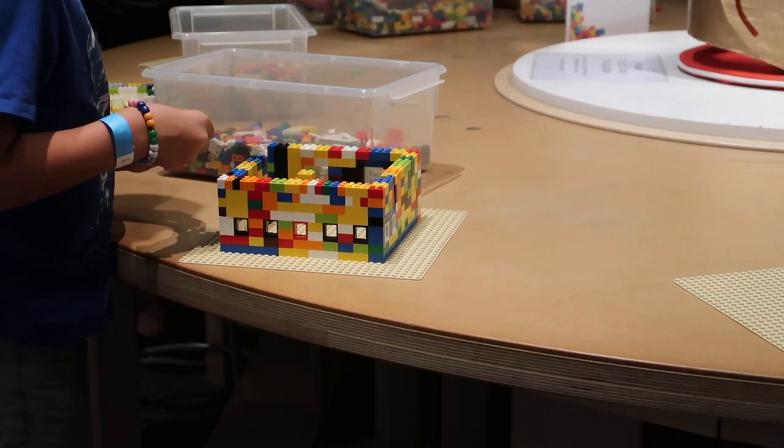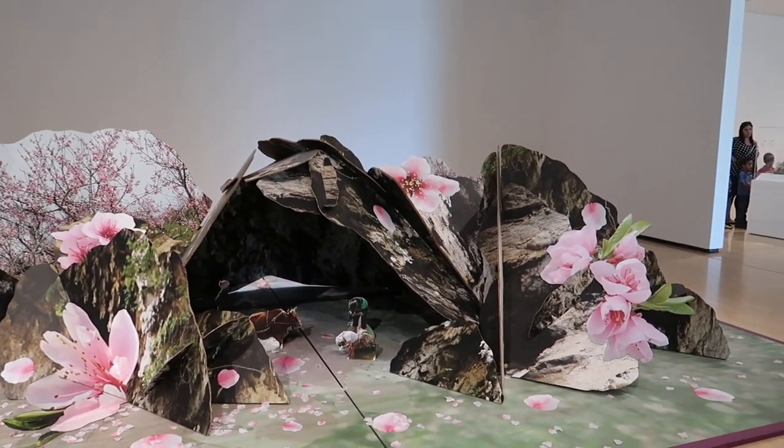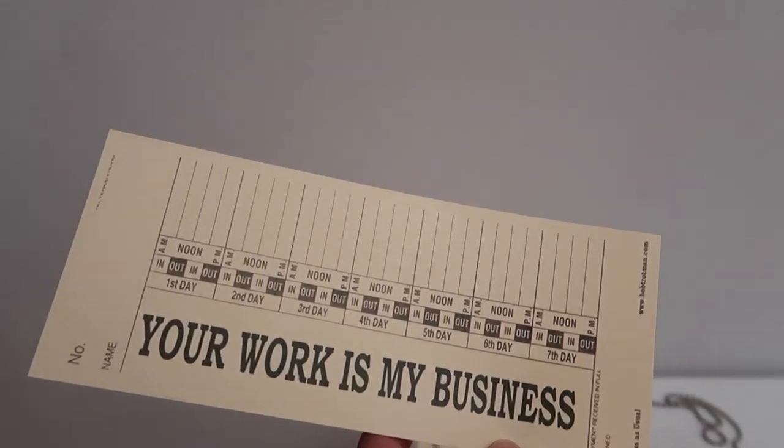The Taubman Museum of Art has 10 different galleries. With paintings, sculptures, rotating exhibits, and more, there is something for everyone.